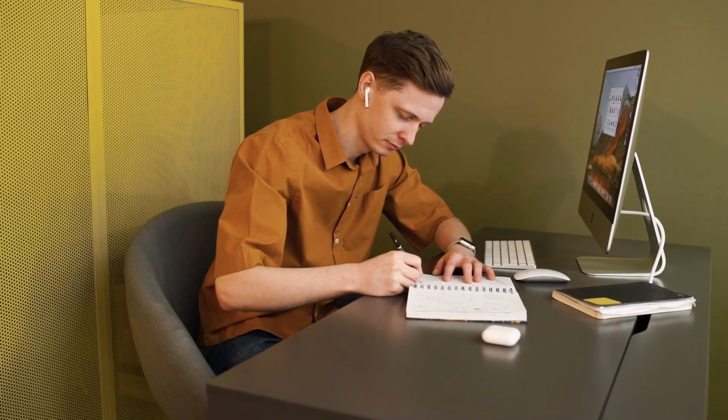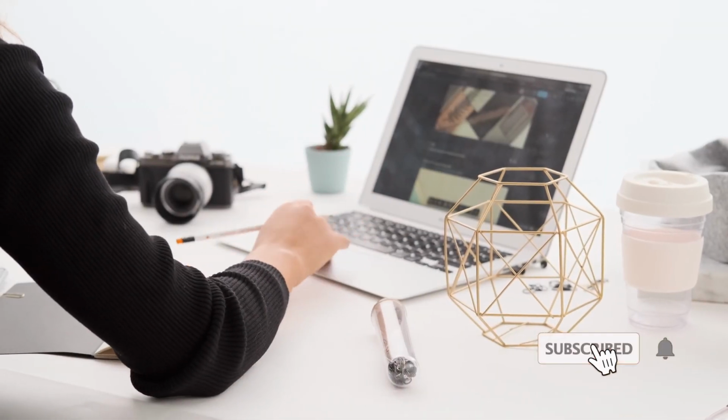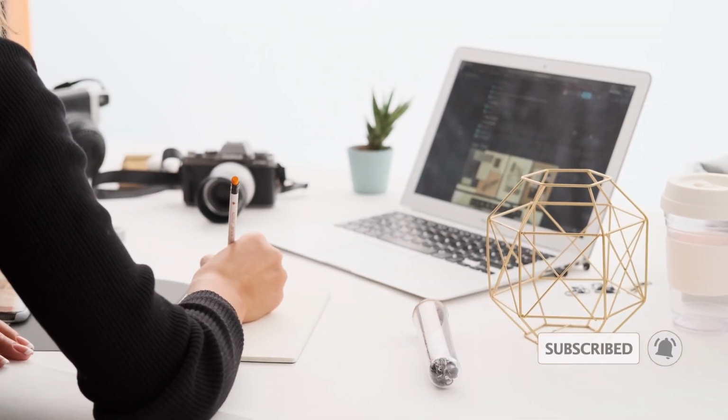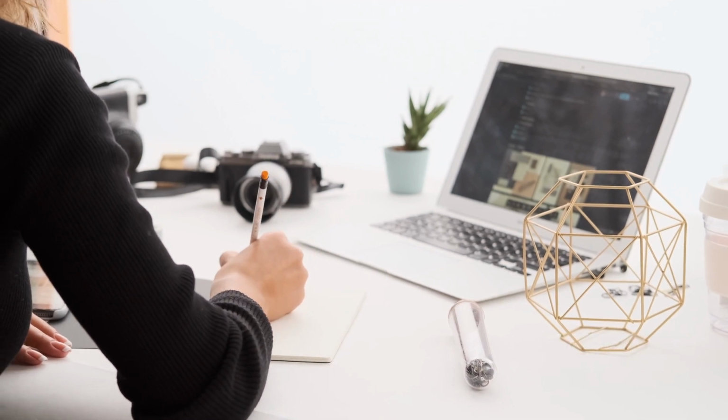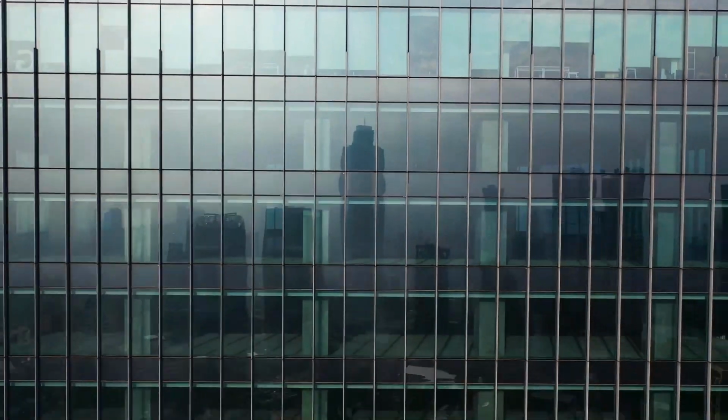Consider the nuances of your own lifestyle, work habits, and personal preferences. Embrace flexibility within your schedule to accommodate the unforeseen. Learn to distinguish between the urgent and the important, prioritizing tasks that propel you closer to your goals.